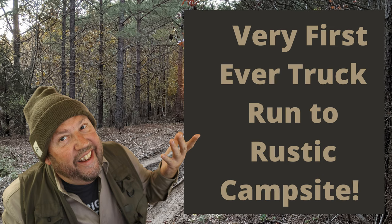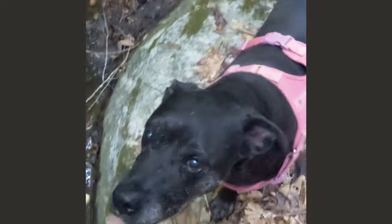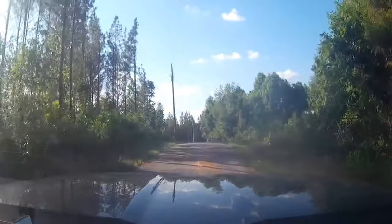Now we're going to switch over to some dash cam footage. This is actually the first run that Penelope and I took with the truck on the new Rustic cart path. I was a little concerned about getting stuck. I set some cameras up and I had my excavators on standby in case I needed to get towed out.